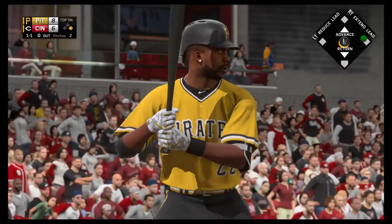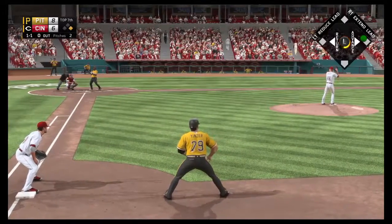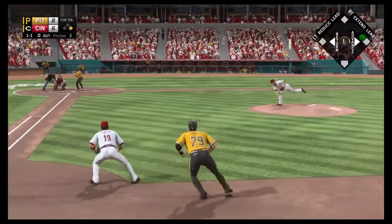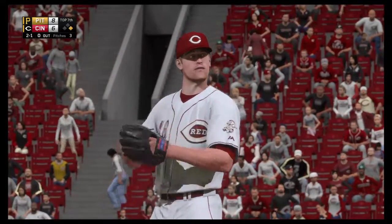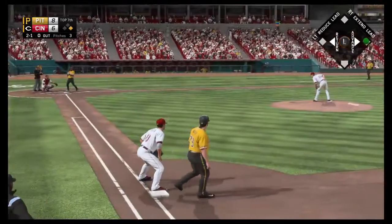Settling in now, Andrew McCutchen. He flew out in his last at-bat. And now the Reds are going to get the bullpen moving here, and it's a lefty and a right-hander up and throwing. No offer on that one. Two balls and a strike. And think about it. In game one of this series, they've already had to go deep into their bullpen. This could affect them for the rest of the weekend.